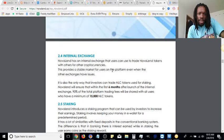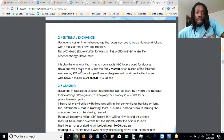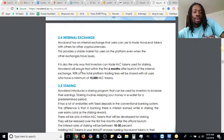Alright, they talk a little about the internal exchange here, where they're saying you can trade the coins with other cryptocurrencies. That would be pretty cool if you're able to use multiple cryptos, because some are faster than others. This provides a stable market for users and the platform even when other exchanges have issues. It is also the only way that investors can trade coins used for staking. Novalend will ensure that within the first 6 months after launch of the internal exchange, 90% of the total platform transaction fees will be shared with all users who have a minimum of 15,000 NLC coins.